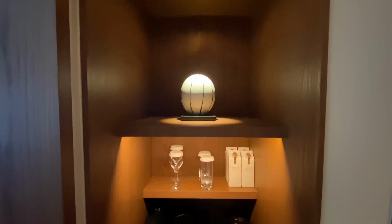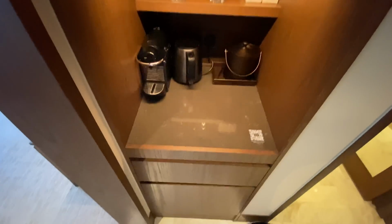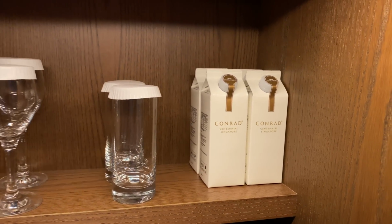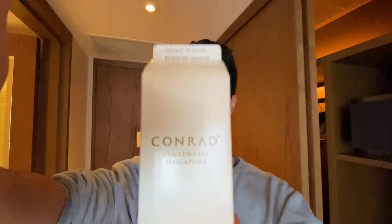Here's the mini bar area. You'll find 2 wine glasses, 2 tall glasses, and 4 cartons of Conrad water. When I first saw that, I actually thought they were milk. It tastes okay. The water in Singapore, they're mineralized. It's not naturally mineral water.